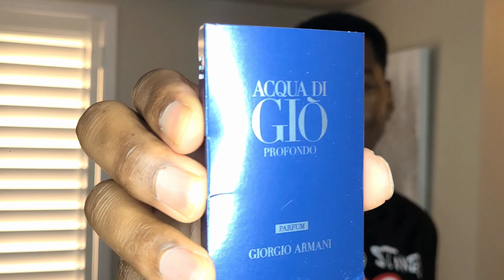What else do we have? We have Paco Rabanne 1 Million Royal. Now this is one of those samples that you've got to pull the tab. I really don't like those samples. I prefer the bottled samples. If you know, you know. And then I got the Giorgio Armani Acqua di Giò Profondo Parfum. Okay, and I didn't know I was going to get this.